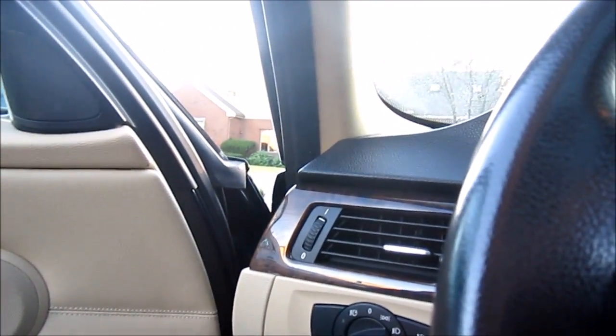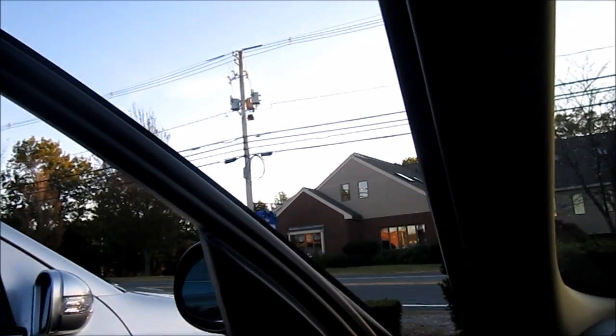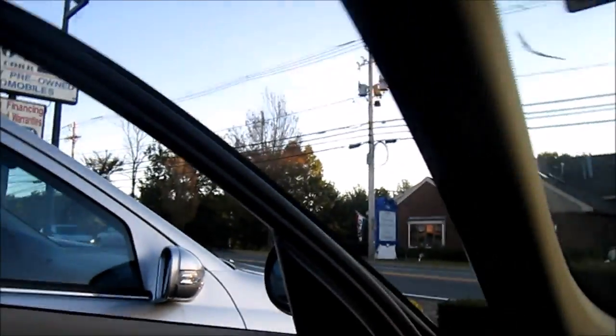Alright, let's go ahead and pop the hazards. Headlights, they are automatic, and the fog lights. All four windows are fully automatic. And let's take a look at the exterior.